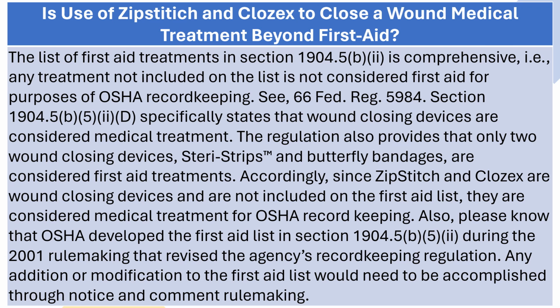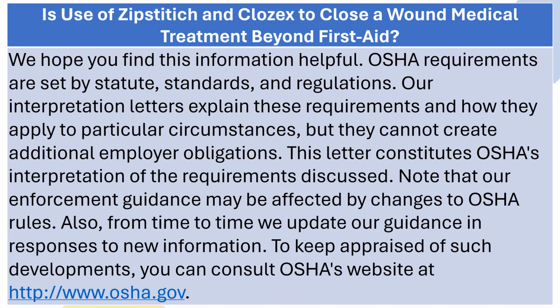Also, please know that OSHA developed the first aid list in Section 1904.7(b)(5)(ii) during the 2001 rulemaking that revised the agency's record-keeping regulation. Any addition or modification to the first aid list would need to be accomplished through notice and comment rulemaking. We hope you find this information helpful.